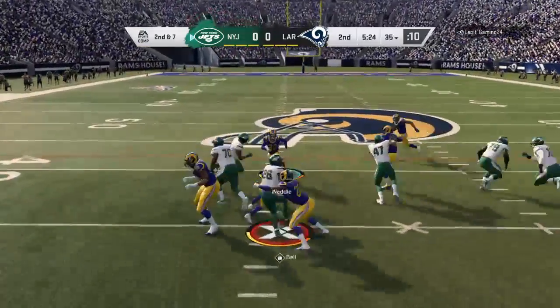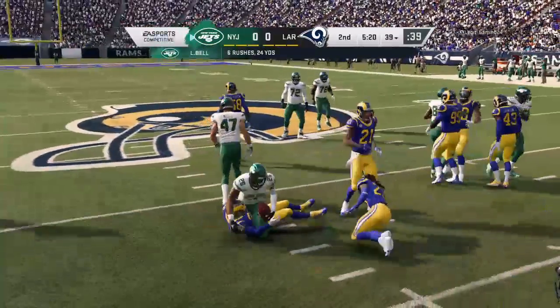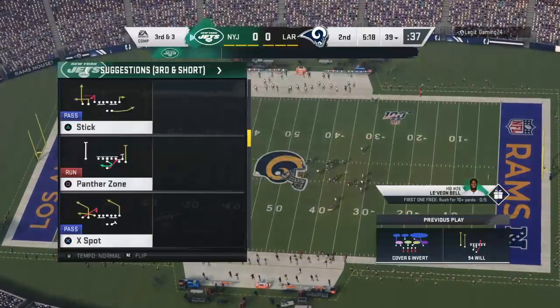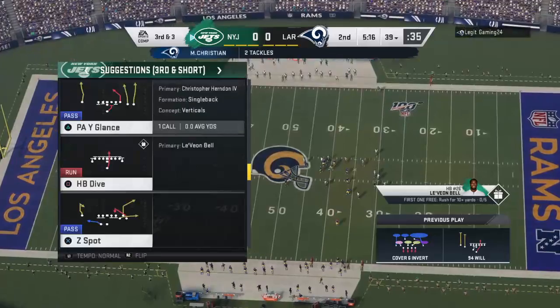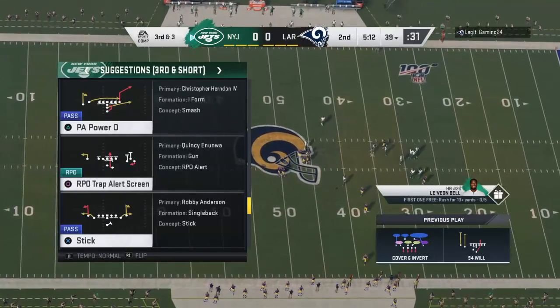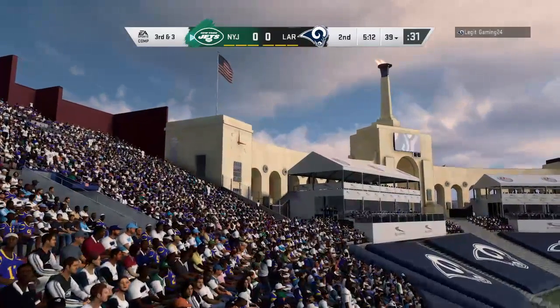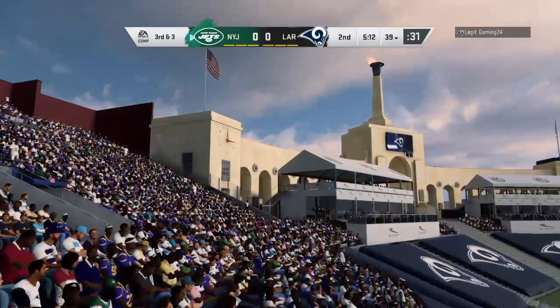On second down, it's Bell. And able to break one tackle, but then quickly brought down. The tackle there by Marquis Christian. Typically, we think it's the strong safeties that are better tacklers, especially closer to the line of scrimmage amidst traffic. But in this case, how about the free safety coming up and making the big-time play?